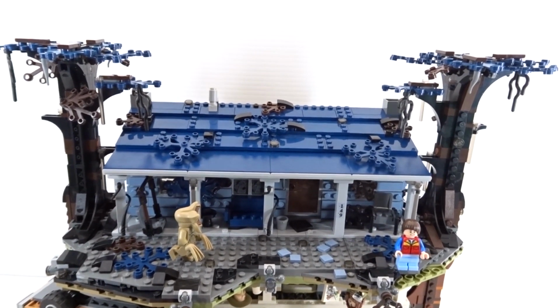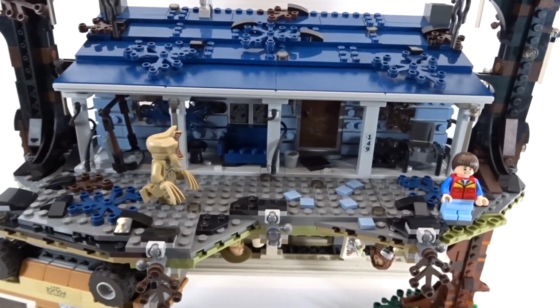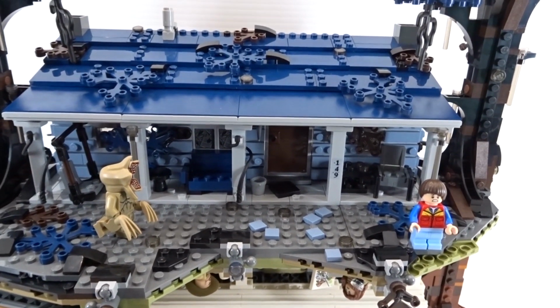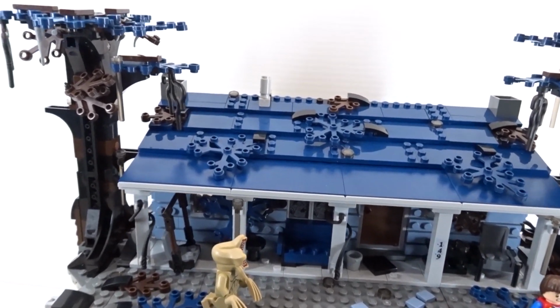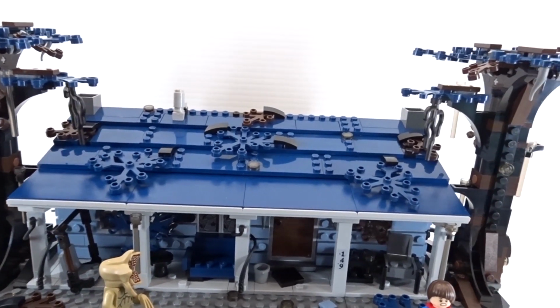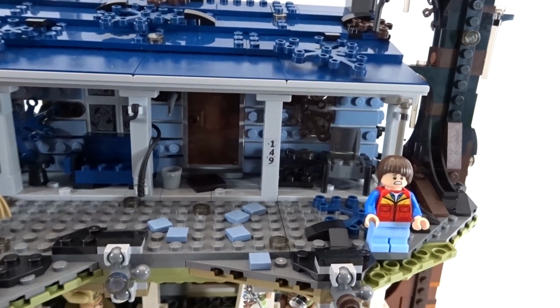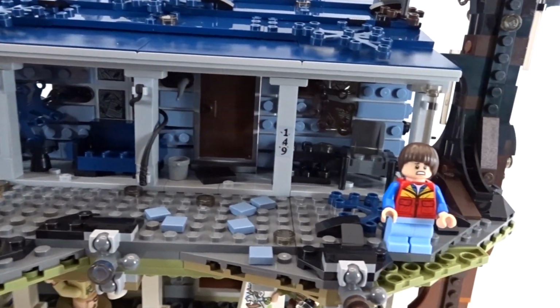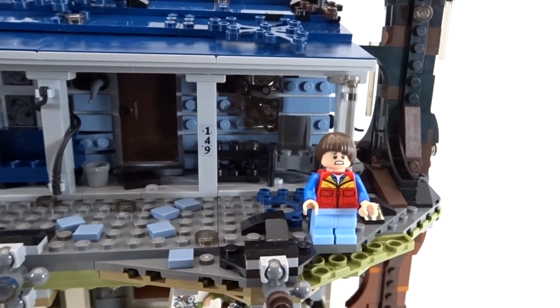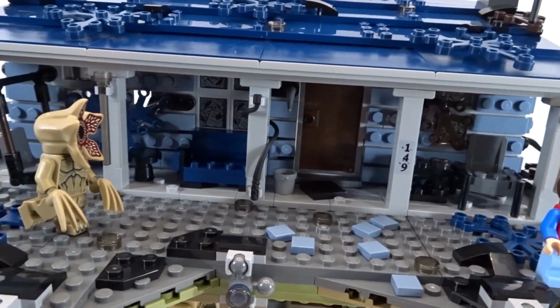So phenomenal. Honestly, this is probably my favorite side of it, just because I think the upside down world is super creepy, and you have all these little dripping things off of the trees and on the roof and the ground, and it's so creepy cool. I really love it. And on this side, you get the Demogorgon and Will. And he looks pretty scared. Yeah, he looks terrified.